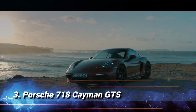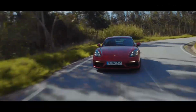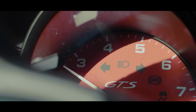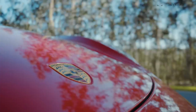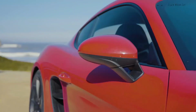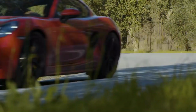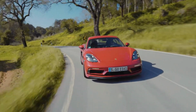3. Porsche 718 Cayman GTS. Turbocharged 2.5-liter flat 4-cylinder, 365 horsepower, 309 pound-feet. The 2018 Porsche 718 Cayman GTS is the newest addition to the popular two-door sports car lineup. The turbocharged 2.5-liter flat 4 makes 365 horsepower, and the updated model comes standard with torque vectoring, adaptive suspension, a mechanical limited slip differential, and 20-inch wheels. The 2018 Porsche 718 Cayman GTS is expected to hit 60 miles per hour in 3.9 seconds and reach a top speed of 180 miles per hour.